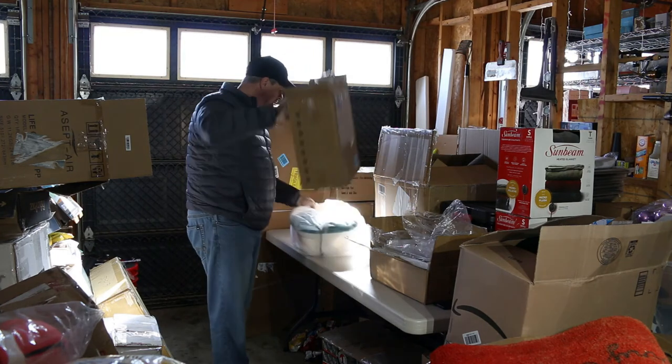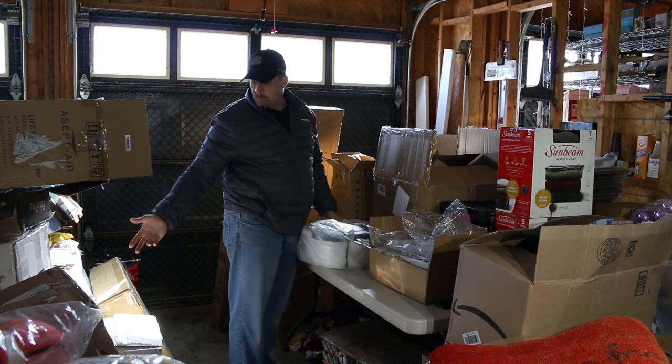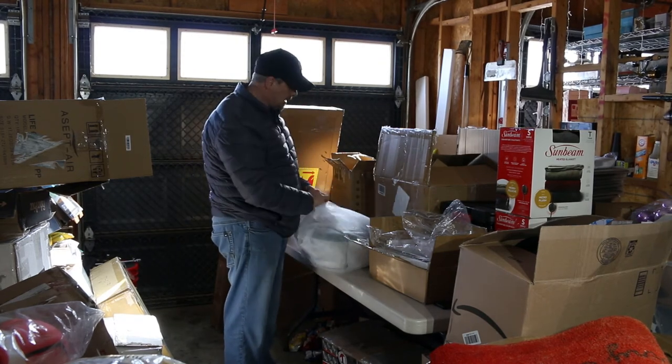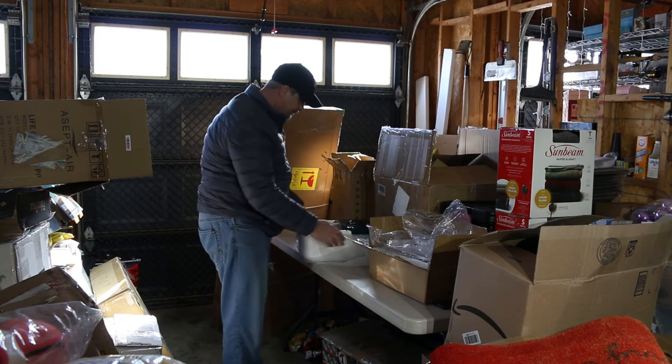I'm not getting the good ones. I seem to be getting the broken ones. I mean, they're not even returning in some of the stuff, like dirty towels and, oh boy, I don't know what to tell you. Foot massager.